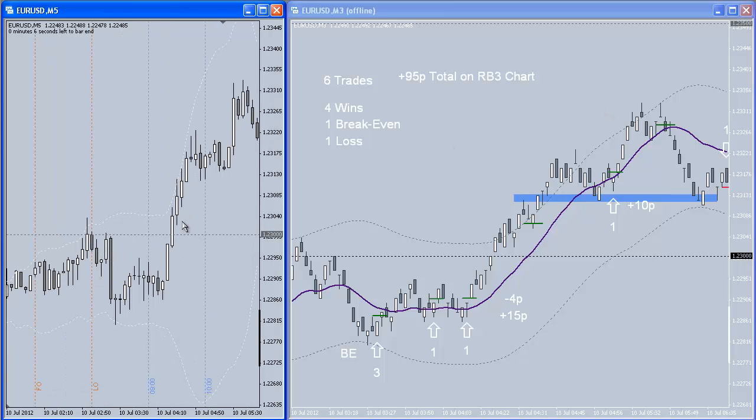And looking at the M5, I probably should have, but because I was having a little bit of trouble pulling out pips in some of the initial chop, I just wanted to bank some of those pips, get myself nice and positive for the day. And so yeah, I look at it as potentially could have done a little bit better, but definitely happy to have some pips in the bank.